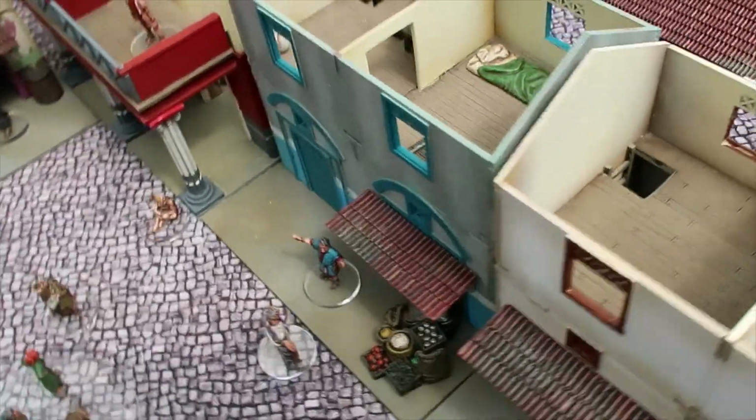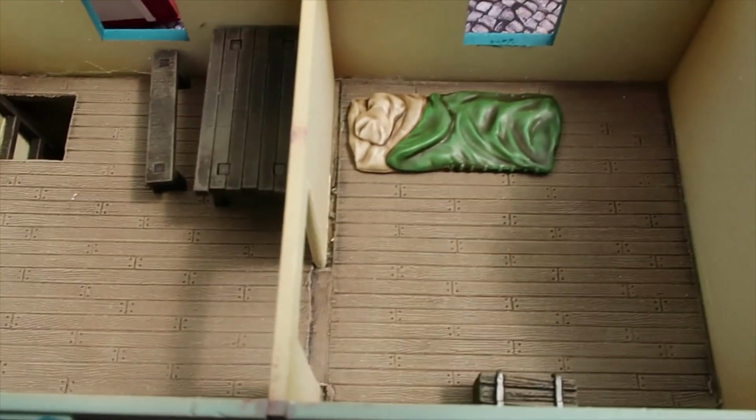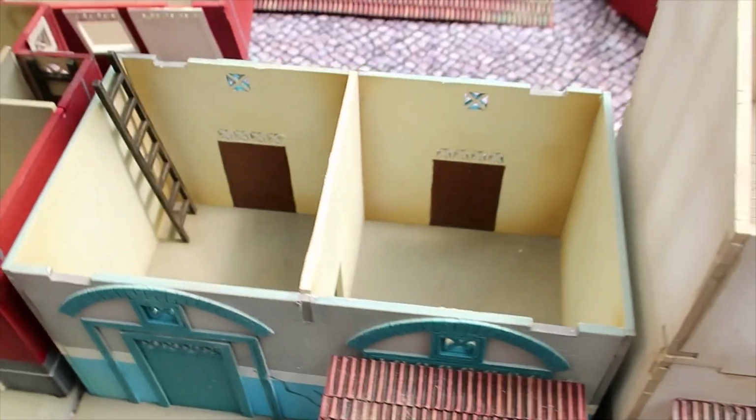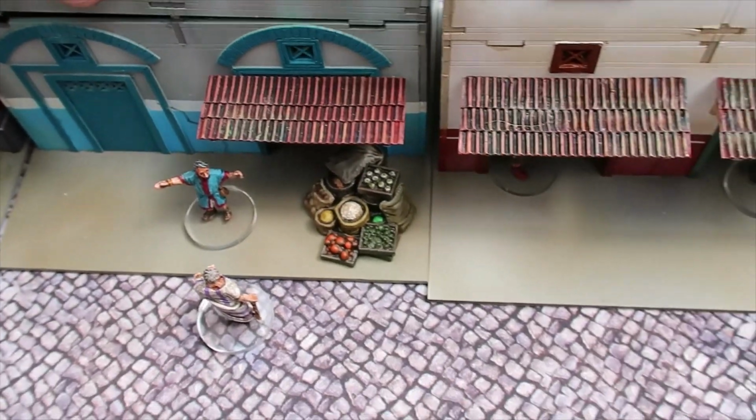This is the house of the rich merchant. There he is, being rich and a merchant. He's got a ladder that leads up to his dining room and his bedroom, and then there's the shop floor underneath, and all these have got nice little doors at the back.